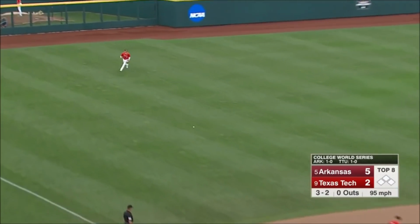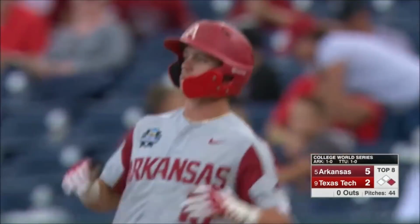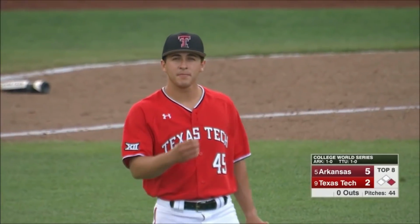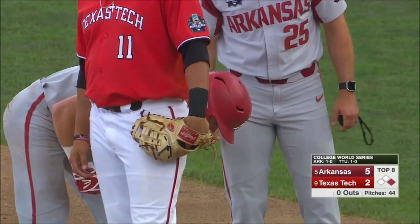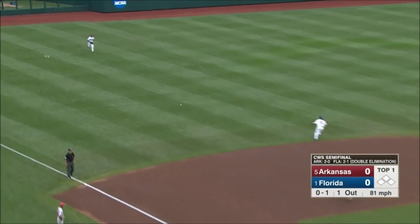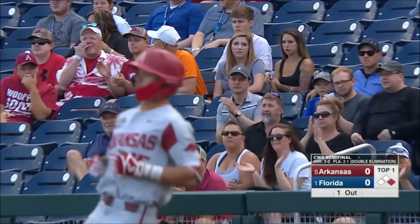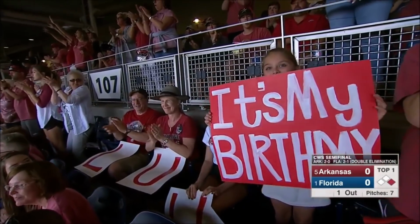That's a good hit in between third and short. And Casey Martin battled Jose Quezada and he won it. Casey Martin's second hit of the day. Rip past third base and into left field. Another one that was a little up in the zone. A single for Martin. Casey Martin has that ability.